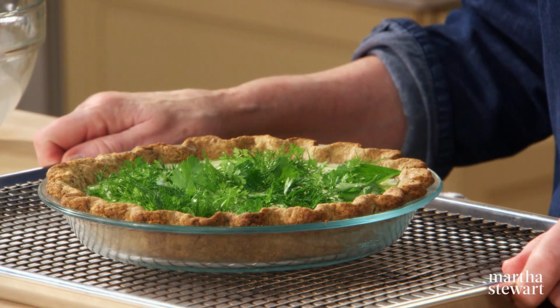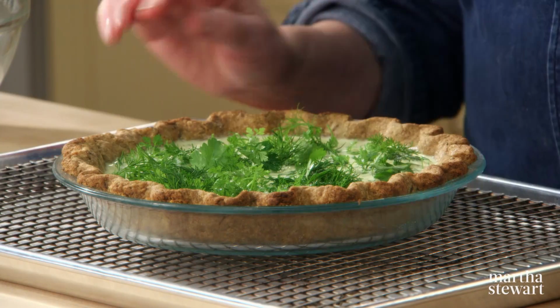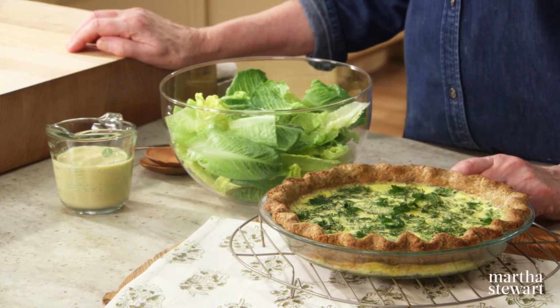So put this right into a 375-degree oven. Bake for 10 minutes. Reduce the oven temperature to 325. Continue baking until golden and set. That's the custard. That takes about 55 minutes longer. Set your timer. Look how beautiful it looks.